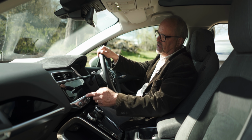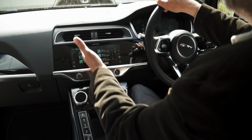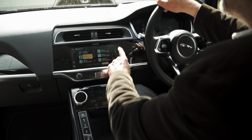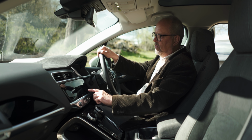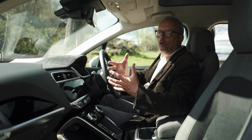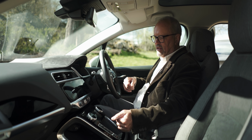For media, you can use Apple CarPlay and Android Auto and all those things. You've got all your radio stations there. You've got your favorites. You've got your player. You can use the phone. That is all pretty understandable. And you can also set it up to suit you. You can have all the settings pre-done when you first get the car.